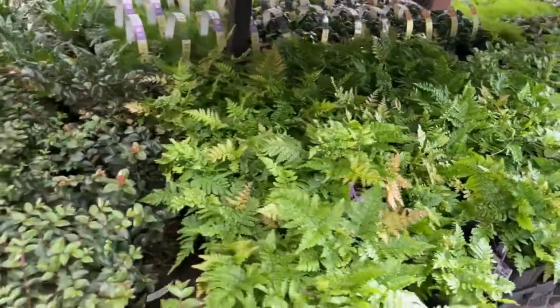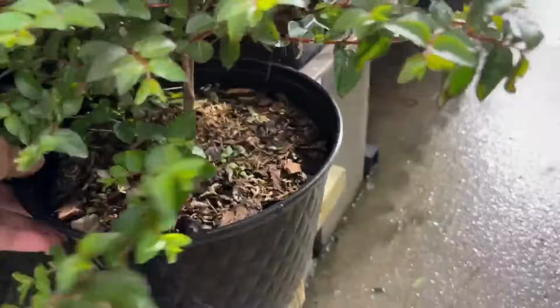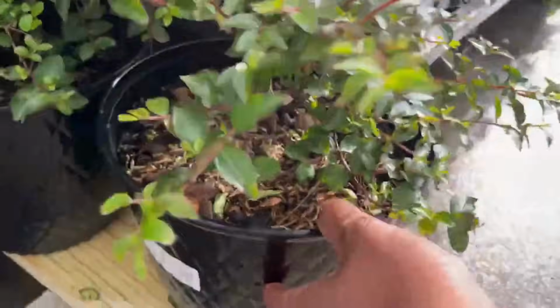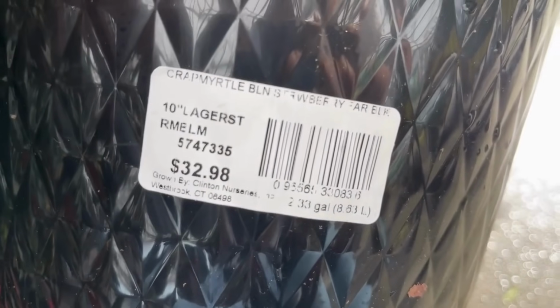And then they had this random plant here. I don't even know what it was. I was trying to see what it was, but it was in the shade area. It says crape myrtle, strawberry. I don't know what it is. More than likely it's probably a shade plant. Anyways, but here we have a lot of ferns.